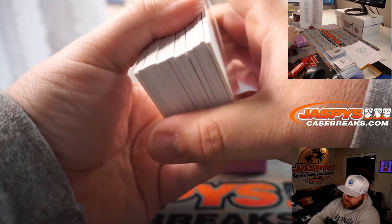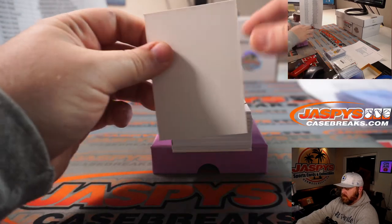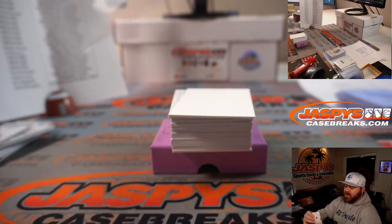You got booklet. Terry McLaurin, 49 out of 50 for Washington and Jerry Bennington.